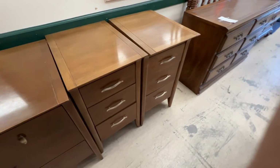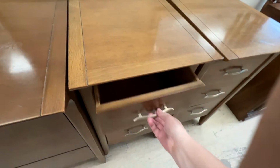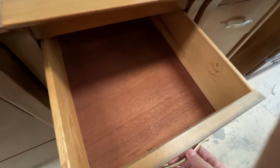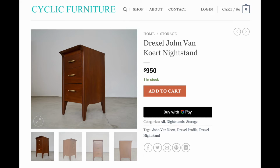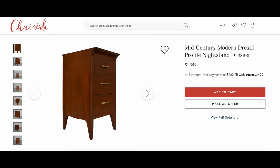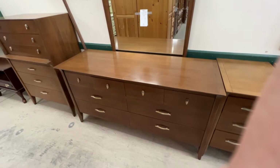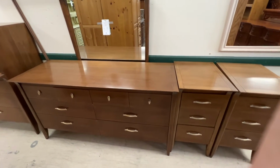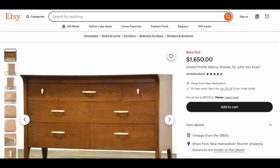The nightstands, which I actually didn't care for that much because they look like filing cabinets to me, but you know, they're beautiful nightstands. Look, Cyclic Furniture is selling one for $9.50, just one. Cherish is selling one for $10.50, and then back on Cyclic, I found another one going for $11.50, just for a single nightstand. And then there is the regular dresser and the mirror. On Cherish, they're selling the long dresser for $12.50. Another Etsy one for $16.50.